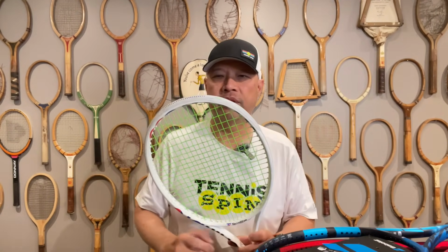Finally, Technifibre's top selling racket is the T-Fight 305, the one endorsed by Daniil Medvedev.